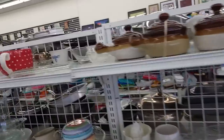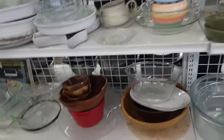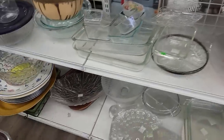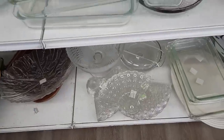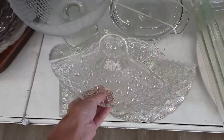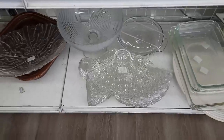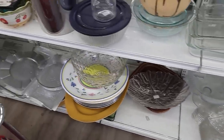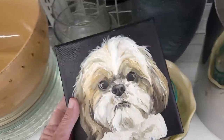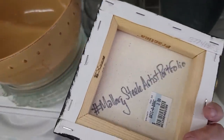Let's see. Oh, they just announced 15 minutes left. Got 15 minutes. Oh my gosh, look at all of the fan snack dishes. Daisy and Button fan snack dishes. Oh, that's a lot. I think that's the most I've ever seen in one spot. Oh, this looks like my mom's dog. That sure does look like Lucky.